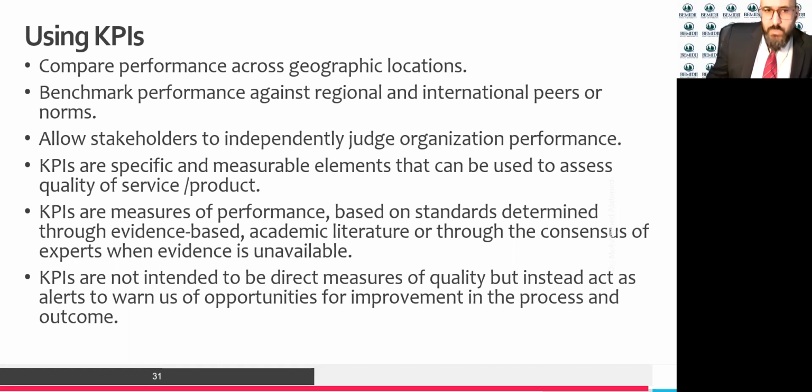KPIs have to be specific and measurable, and they could be used to assess the quality of the service. For example, how long will it take you to get the food in a restaurant? That could be considered part of the quality of the service. A KPI is also a measure of performance based on a standard determined through evidence, or based on the literature, or based on expert judgment. This is how you establish the standards.